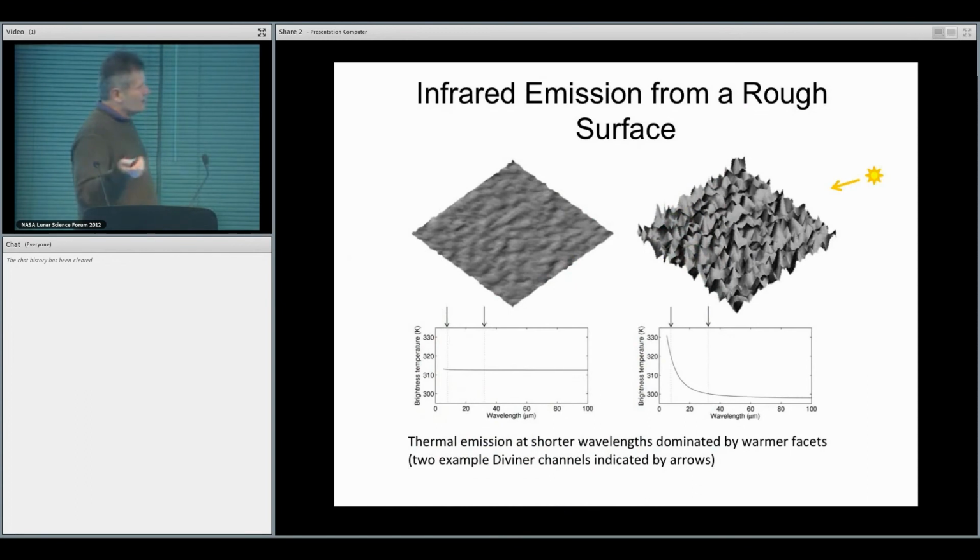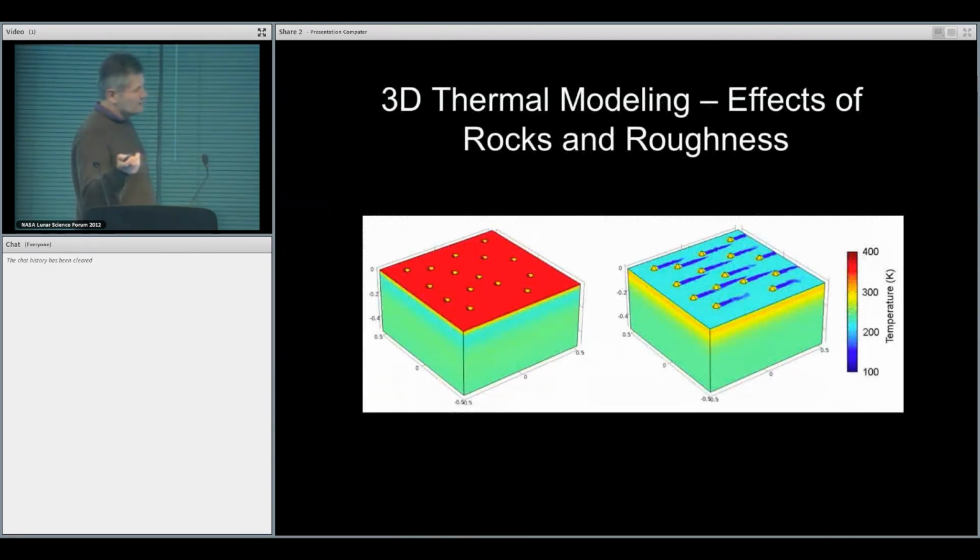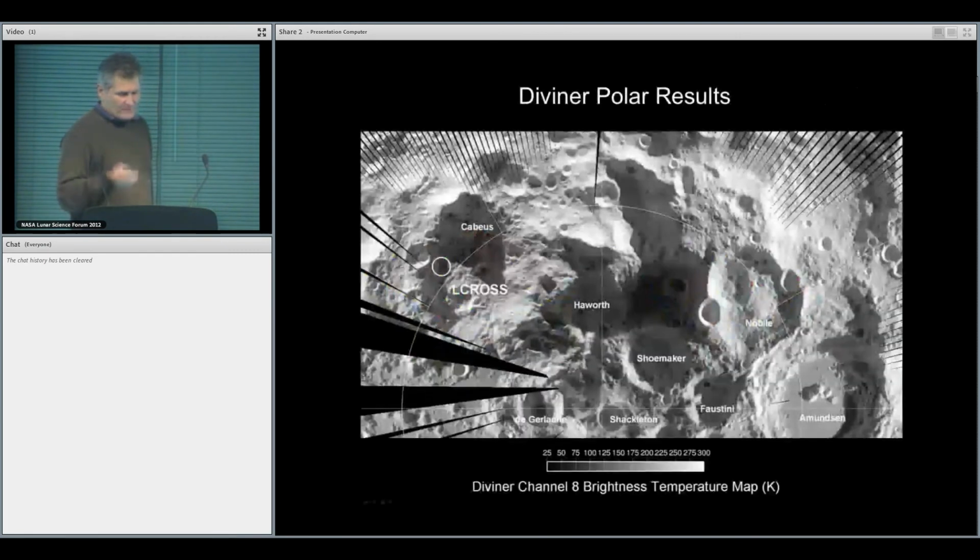We're also looking at terrain roughness. I'm running out of time, so I won't be able to talk about all this, but at any rate, we can also measure aspects of the roughness of the terrain, and we're doing this by looking at the data and comparing that with other measures of roughness, such as LOLA, and also with models. And we'll see talks about this later on to try to figure out what Diviner is really measuring when it makes all these different measurements in these different channels.